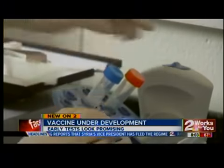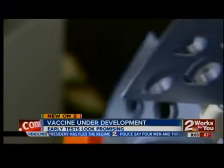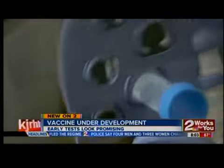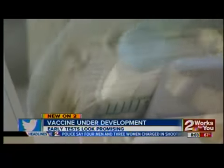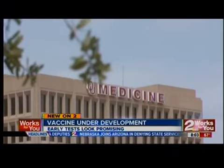Researchers are now in the process of developing the actual vaccine, which would then be followed by years of testing before it ever hit the market. Of course, funding is always an issue, but with the recent spike in West Nile cases, OU is hoping the development of this vaccination will be a top priority. Now that we see this pattern emerging, there's going to be more interest in developing a vaccine in order to keep the disease out of the human population.